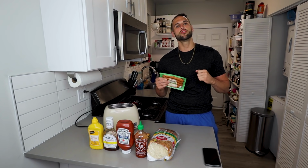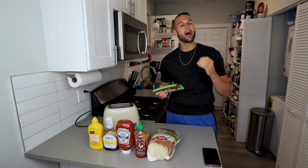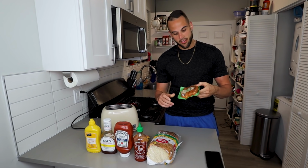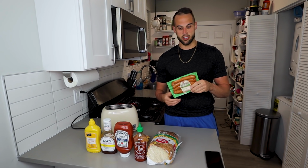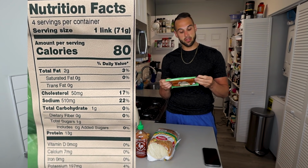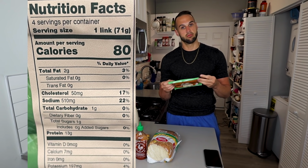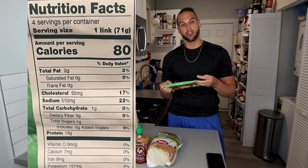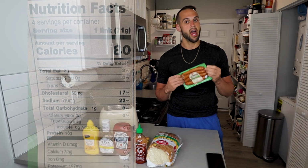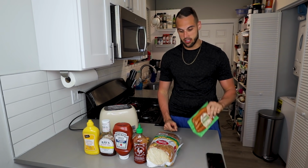It has been about 2.5 hours and we are back for the 4th meal and quite possibly the easiest meal yet. What I have in my hand here are chicken sausages. These specific ones have 80 calories per link, 2 grams of fat, 1 gram of carb, and 13 protein. 80 calories, 13 protein. 160 calories, 26 protein. Absolutely amazing. I will be enjoying all 4 of these.